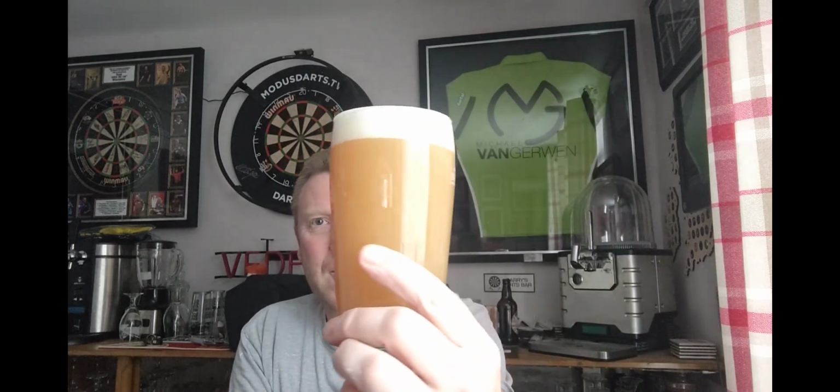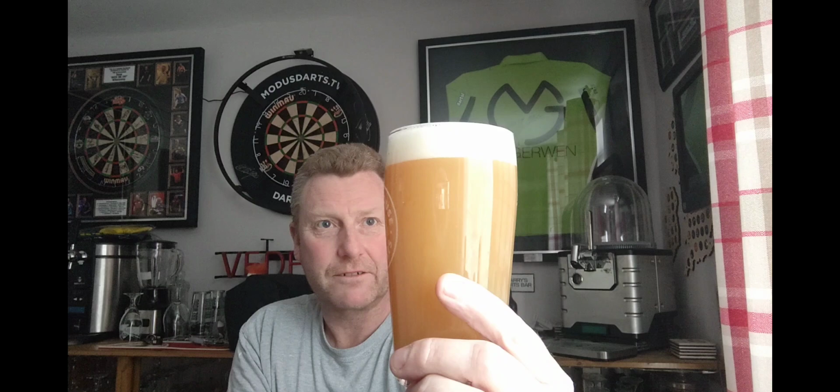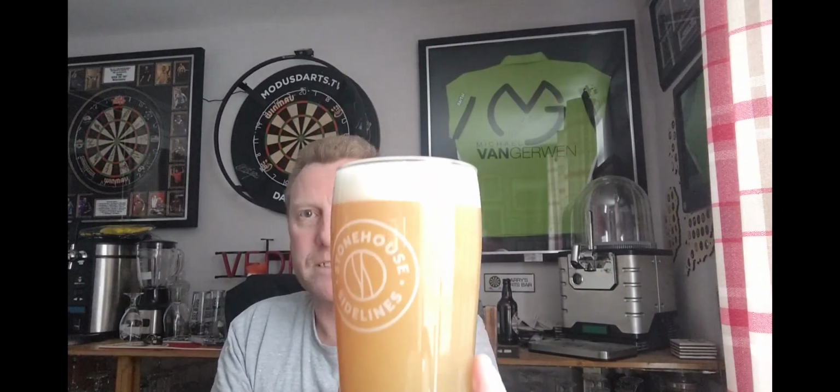So look at that chicken stock in a glass. That looks absolutely fantastic. 4.5%. So let's stop waffling on. Well, I'll tell you, it's hazy. It's looking like chicken stock. We got just over a finger of compact white head. Looks great. I can't see no bubbles going up. Usual thing with me. So let's give her a bit of a swirl.